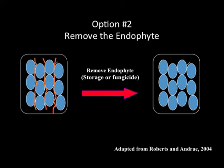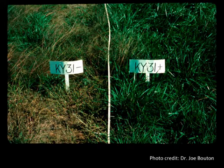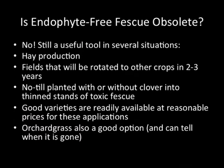And I'll give you options as to why not to thicken with that right now. So we can remove that endophyte, and as we remove that endophyte, I've already showed you this data, we increase our conception rates up into the 90s. The problem is we decrease that persistence, the Superman Clark Kent aspect. This is a great way to get rid of the toxins. It's also an incredibly good way to get yourself in trouble as an extension specialist.